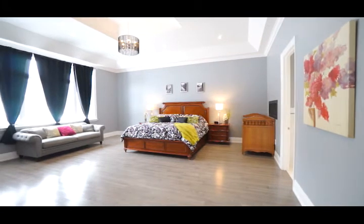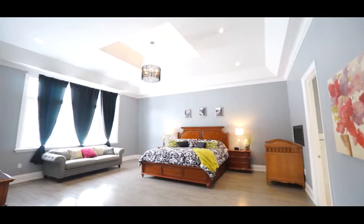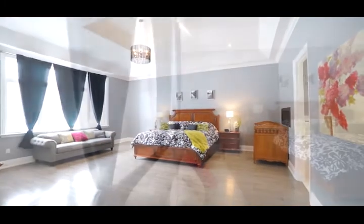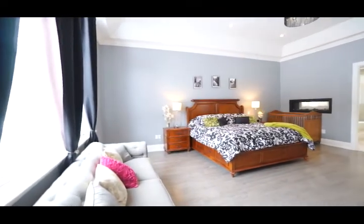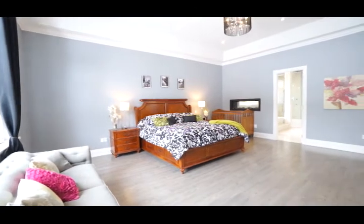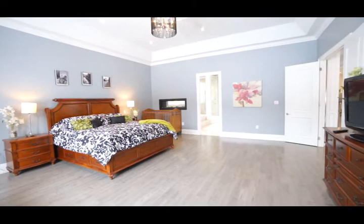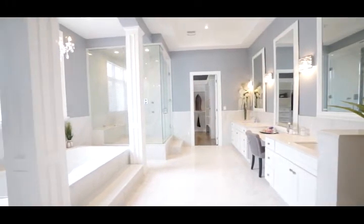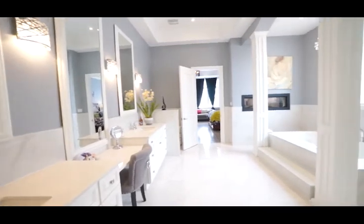Large master bedroom on the main level has 14 feet high ceiling with crown molding. Luxurious master ensuite has 5-piece, crown molding and walk-in closet organizer.